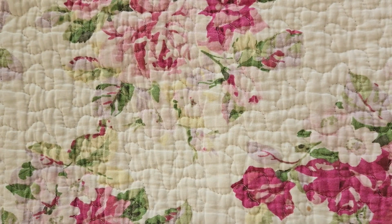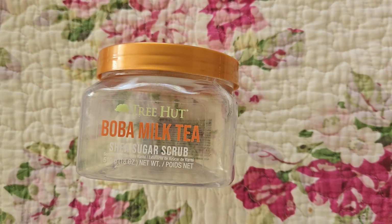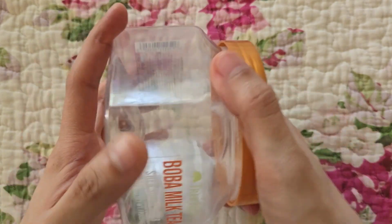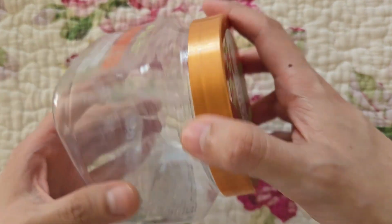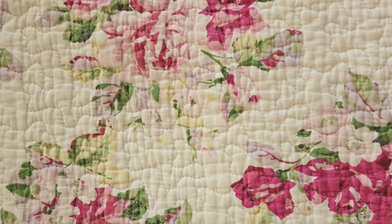Okay, let's go on to a scrub that my sister predominantly used. This is the Tree Hut Boba Milk Tea Sugar Scrub. So this one, I was really hyped for it. I believe this came out during the same collection as the iced tea, the apple and cinnamon one, and I believe another one that's escaping me.